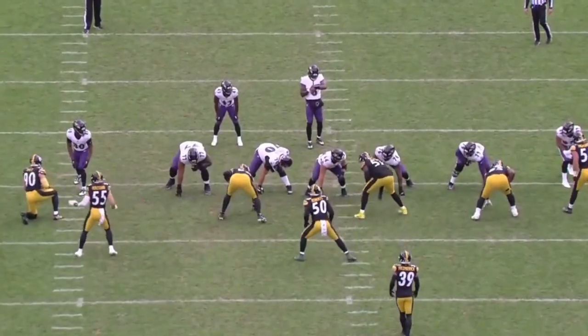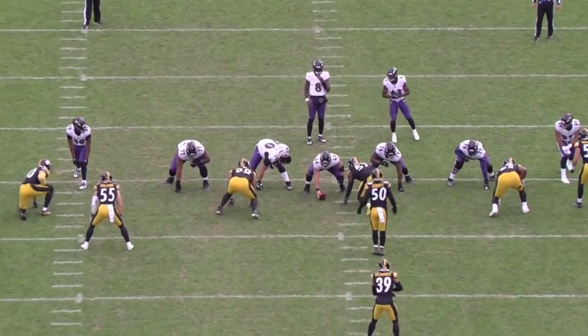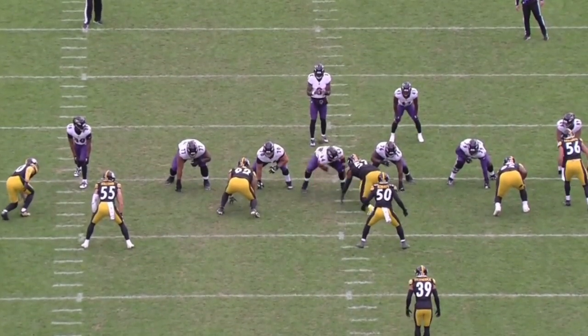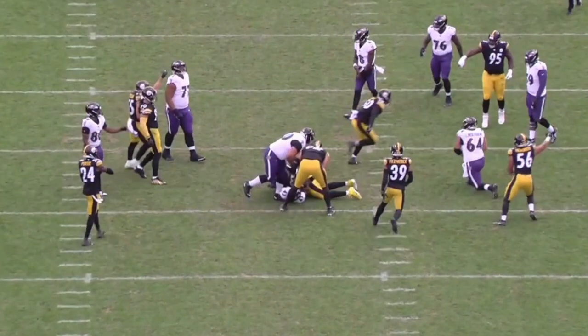So again, he didn't have to beat a block on this one, but still making that tackle in the hole, 1v1 with that back. If he's able to wiggle out at all and fall forward a little bit, may pick up the first down. It's a big stop there by Roberts. Pittsburgh comes back, wins this game.